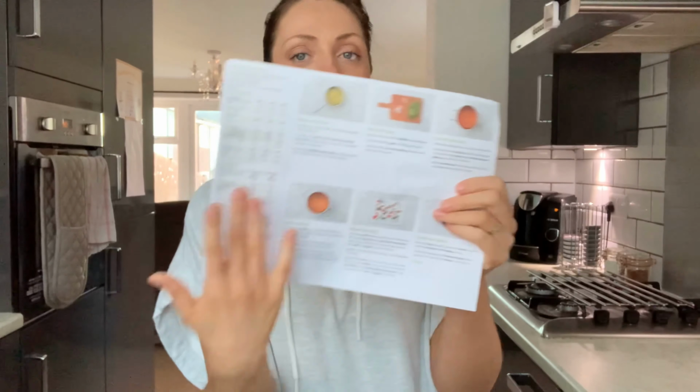If you've been here before, you know that I don't cook, I don't like cooking, I don't know how to cook, that's just not my area of expertise. Rob always does the cooking, but with HelloFresh, I like that it comes with the step-by-step guide on how to do it. Obviously they send you all the ingredients as well, which is super handy.